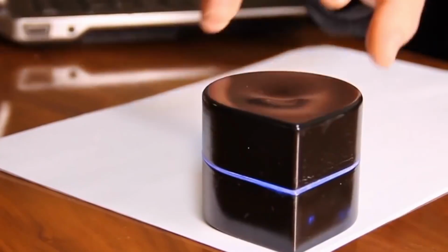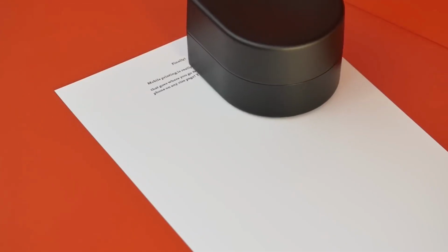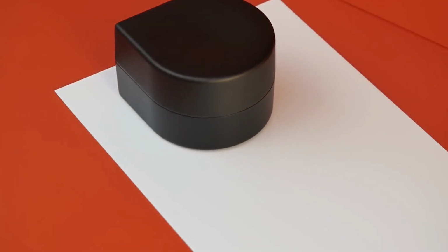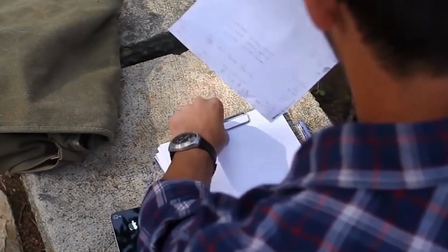For the convenience of aligning the printer on the sheet, engineers have developed a special design. The pocket printer has one sharp angle that is set in the corner of the sheet. A switch on the sole activates the printer, and the ink begins to flow.